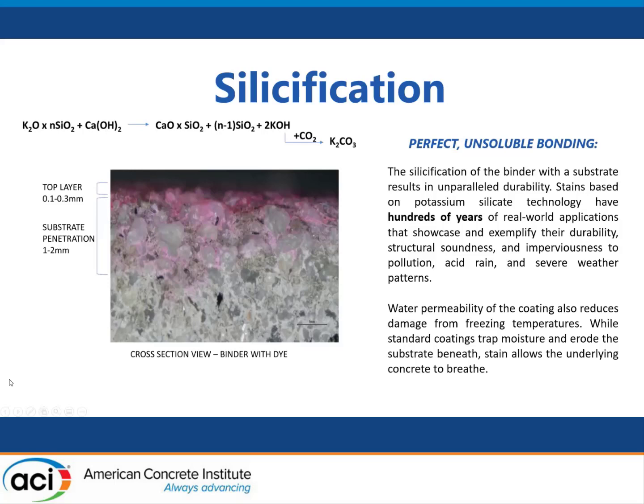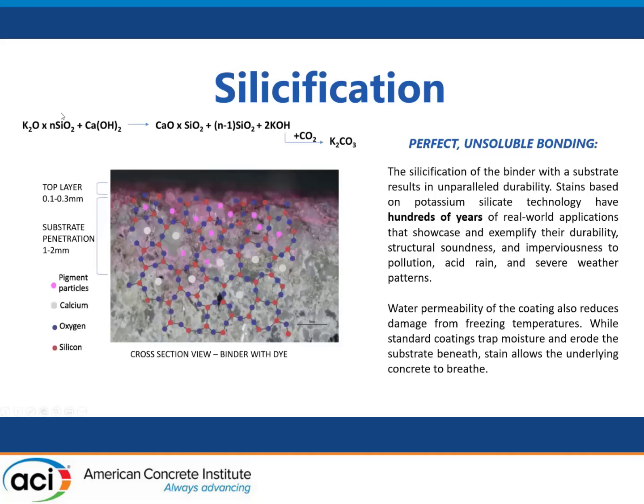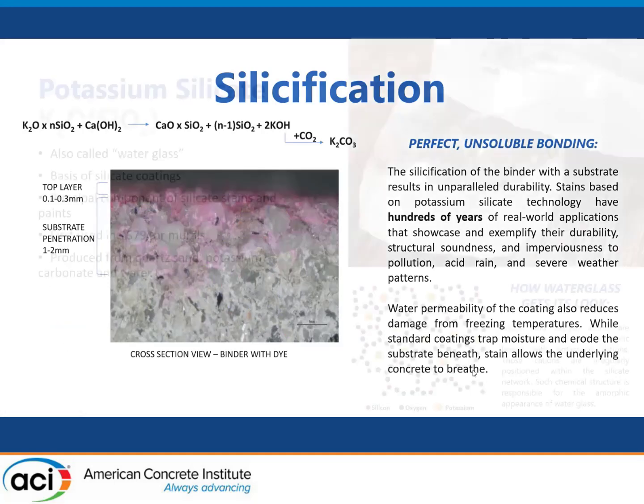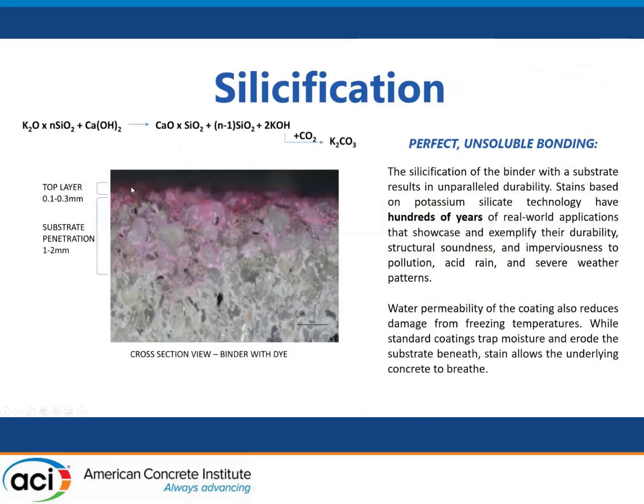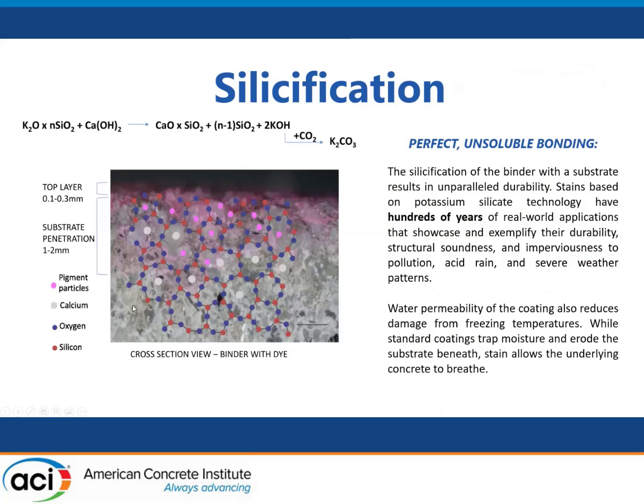The stain leaves the concrete porous, right? So again, it allows it to breathe. That's a huge, huge advantage over latex coatings. So this is that previous slide here. You see this graphic down in the corner. This is us overlaying that graphic onto the concrete surface, so you can see how our product binds molecularly with the substrate.